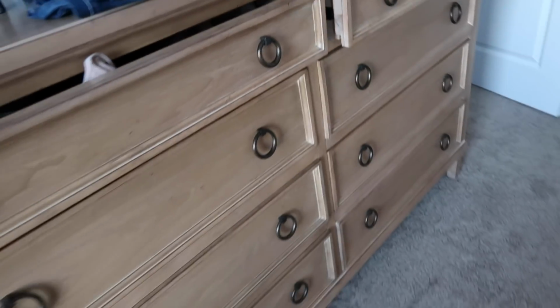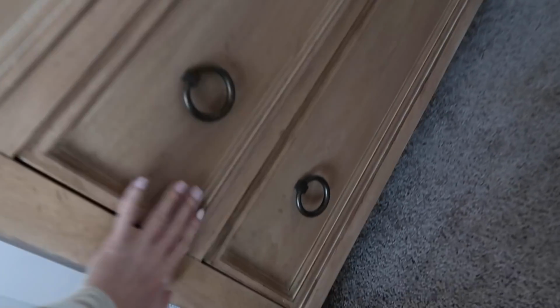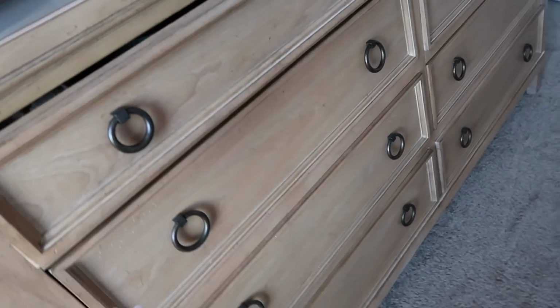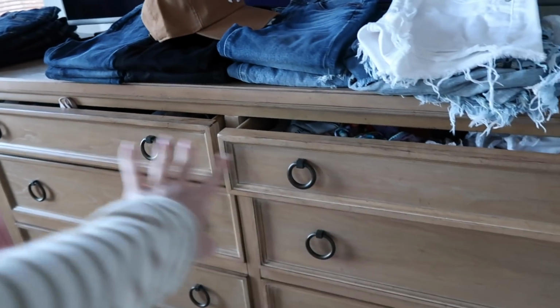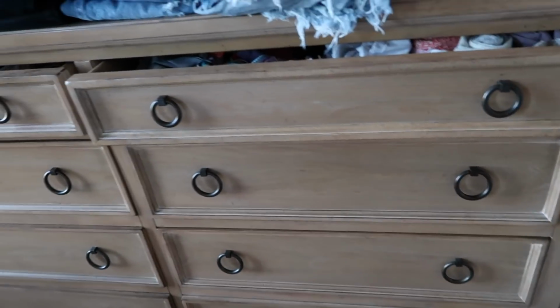And then tonight, I think I'm also going to be getting into this chest of drawers. These 3 drawers are all jeans, so I'm going to be trying on jeans like I said before. And then this is underwear and bras. And then this is all pajamas. So I'm going to be going through all of these tonight as well. So yeah, wish me luck.